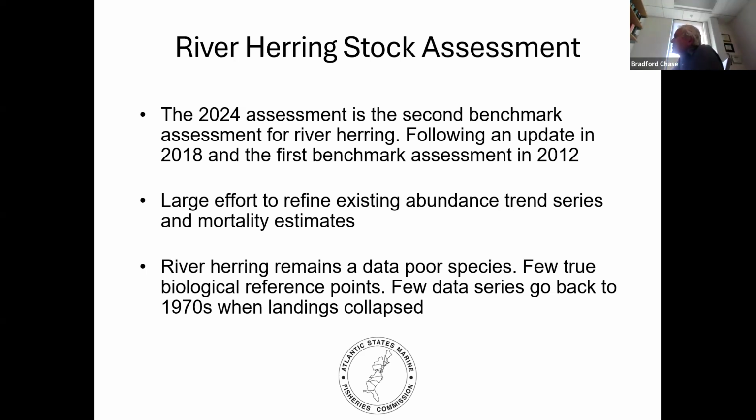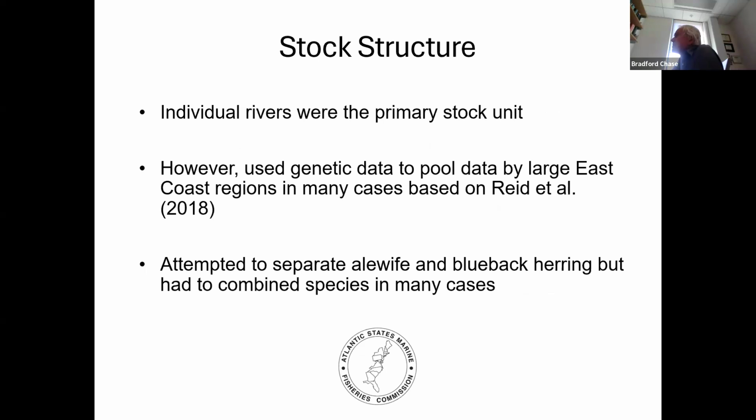For now, it's based on limited information. In terms of stock structure, individual rivers were the primary stock unit. But in most cases, they pool the data based on genetic information from Reed et al. 2018 into larger East Coast regions. And this is what the analyses were done on.